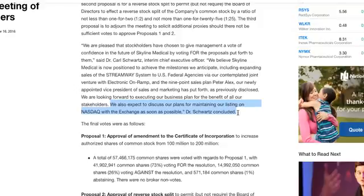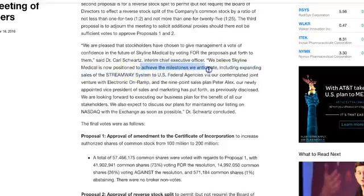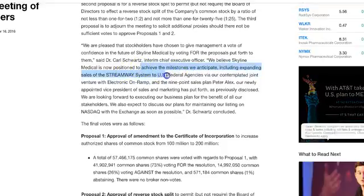And that will involve getting their stock up, which is why they do the reverse split. Maybe they're going to raise some money, but in order to raise money, you're going to have to raise the stock price because no one just wants to invest in such a tiny company. And this is where it gets interesting. So how are they going to raise money? How are they going to raise their stock price? They also say this. We believe Skyline Medical is now positioned to achieve the milestones we anticipate, including expanding sales of Streamway to U.S. federal agencies.